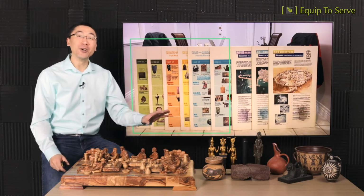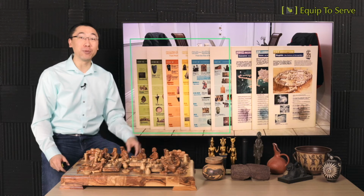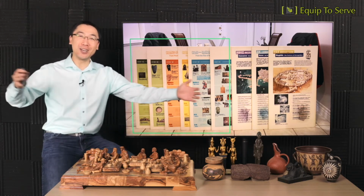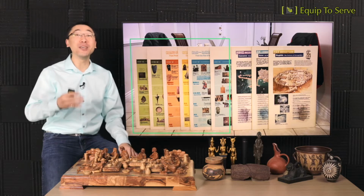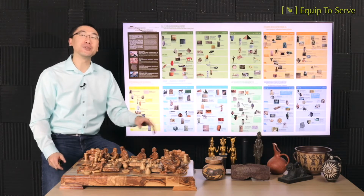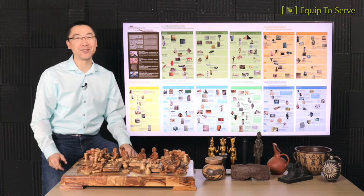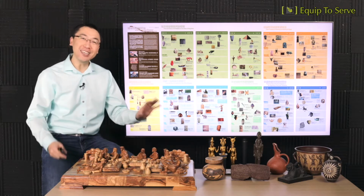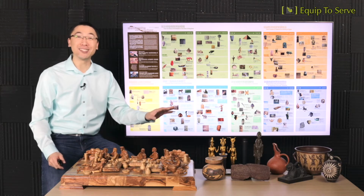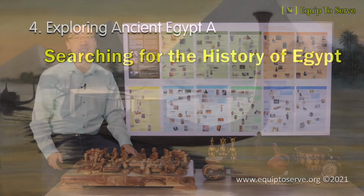Many years ago, we created these display boards. There are 30 boards in total, so our whole timeline is going to be 60 feet long. Different colors represent different time periods. We're going to share with you the key archaeological findings as well as world events at different times in history.